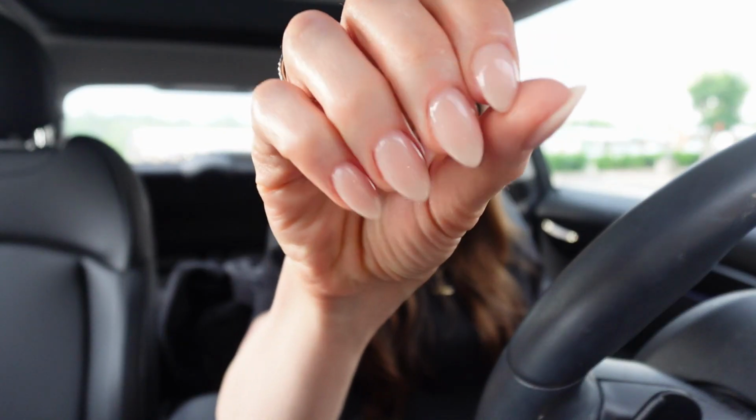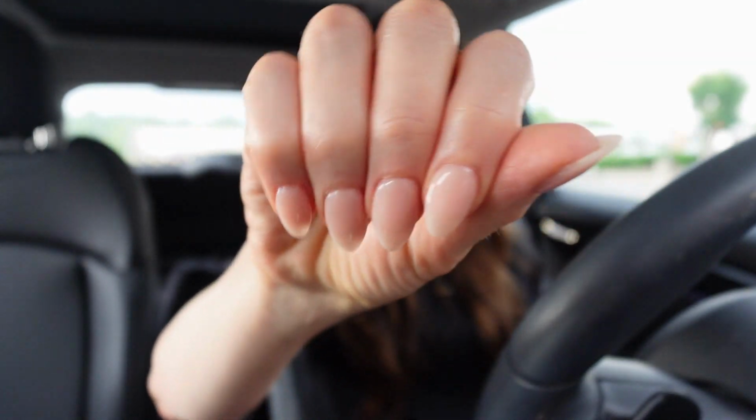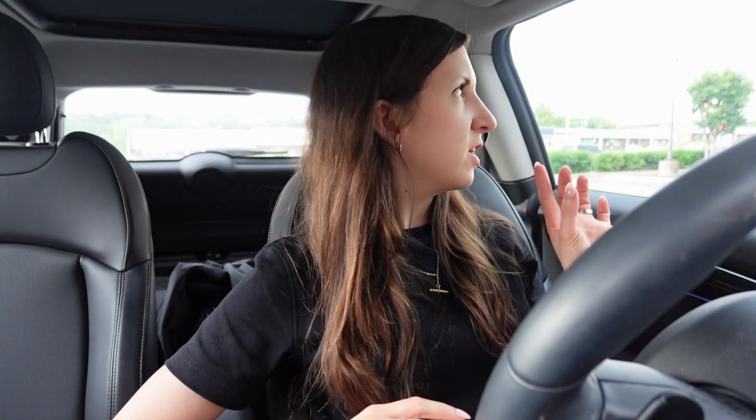Usually Monday is not the day that I do all of my errands and my running around town. But because I do leave for Michigan Wednesday, I thought, get the nails done. I just did a really simple kind of pinky nude. I also have to run, I don't know, maybe Target. I just have to go to an ATM. And then there's something else.